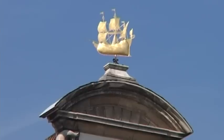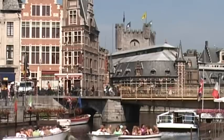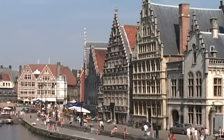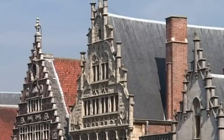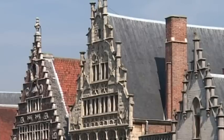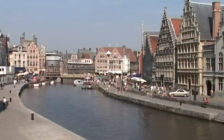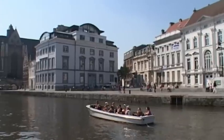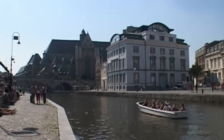The most picturesque part of the city is the former corn market, the Korenmarkt, and the neighboring Graslei. There, on the bank of the Lys River, was the local harbor, and that is where the most beautiful guild houses were built. The stonework on the facades of the buildings looks as if it were made of Brussels lace. You can view these sites from an unusual aspect if you take a boat ride around the city.